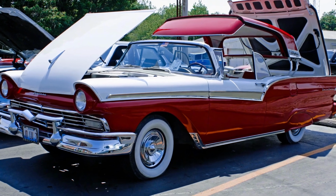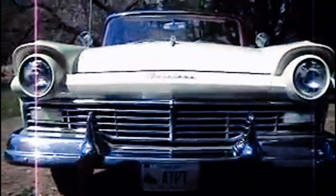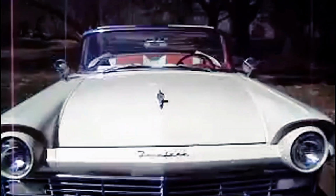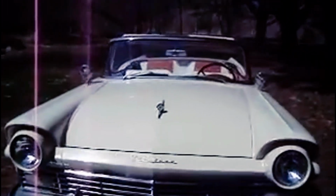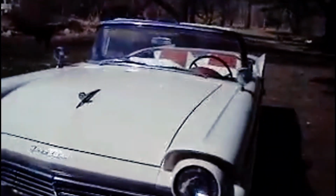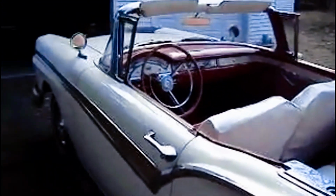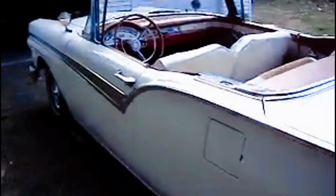The 1950s were a golden era for automotive design and innovation. Manufacturers sought to wow consumers with futuristic features, bold styling, and cutting-edge technology. Ford, eager to outshine its competitors, introduced the Fairlane 500 Skyliner in 1957, a car with a fully retractable hardtop, a first for the automotive world. This feature was Ford's way of pushing the boundaries of engineering and creating something truly unique.